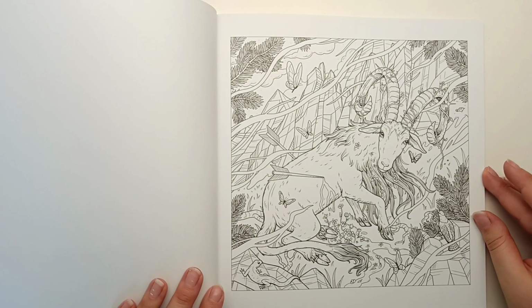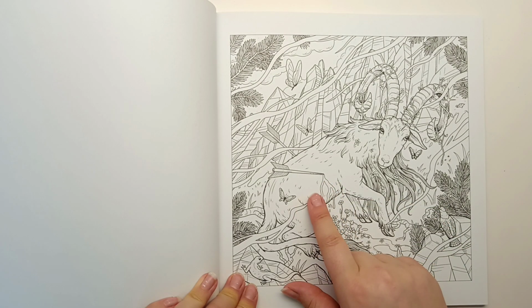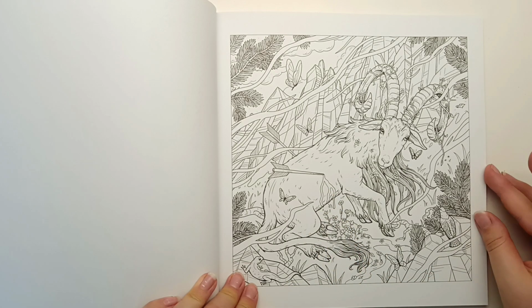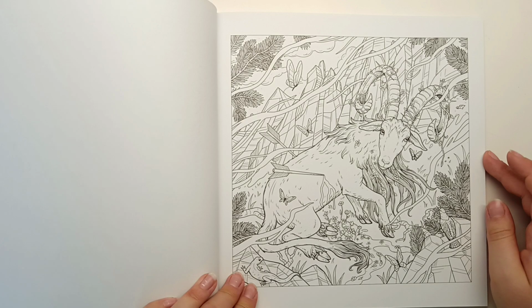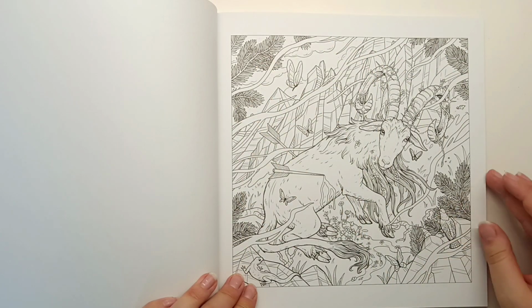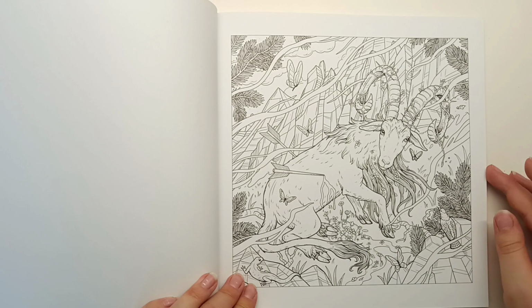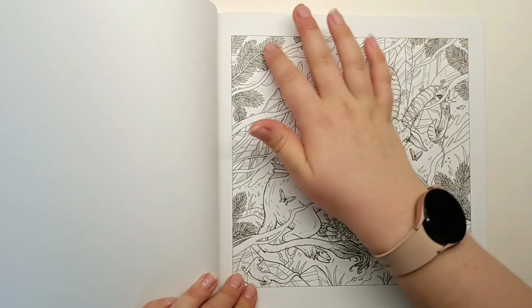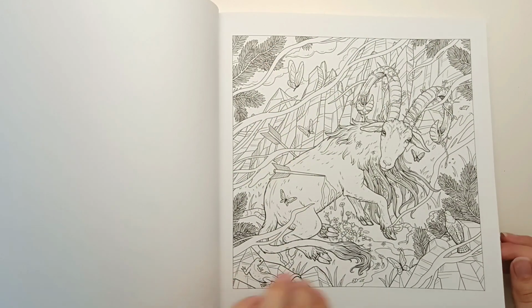We have a goat here. Is this some sort of mythical creature? I'm not sure. Oh, but it's actually been injured. It's been shot at with arrows, and the blood's coming out. It's a little bit gory compared to some of the other mythical books I've got in my collection. But we've got these really fun furs in the corners here, blossoms down here, butterflies. These furs are giving me winter, but then the rest of it is giving me spring. Interesting.